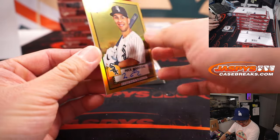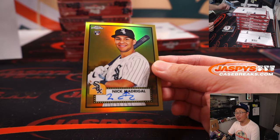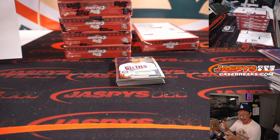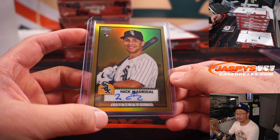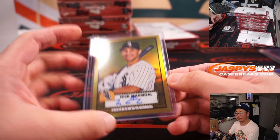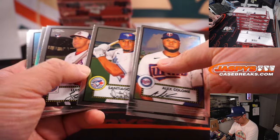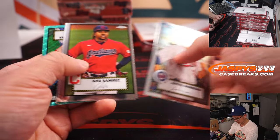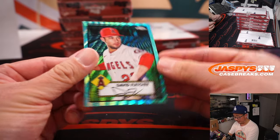And is that our second autograph of the box? It was Julio Franco first and Nick Madrigal. Gold auto for the White Sox. And that's for Kayshawn Chang. I think I saw him earlier with the White Sox. 28 out of 50. And David Fletcher for the Halos.